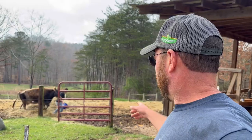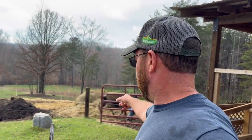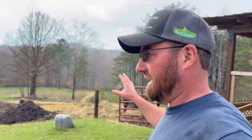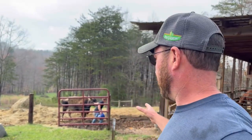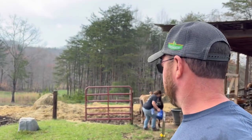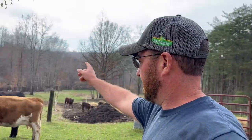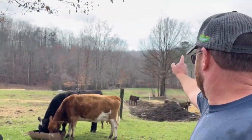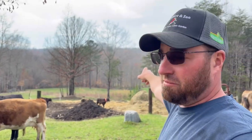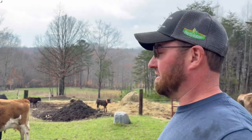But the reason we do this is our pasture has gotten eat down so bad from that drought we had last fall, and it just hasn't recovered from it yet. I think we're going to leave them up in here for at least a few weeks. We'll just see how things go and try to let our pasture right here recover. That one down there has been blocked off for at least a couple months now, and it's starting to come out pretty nice.